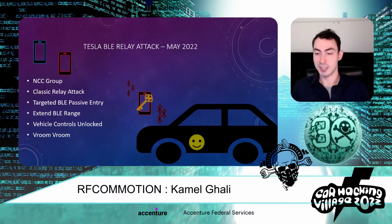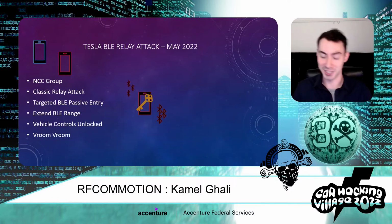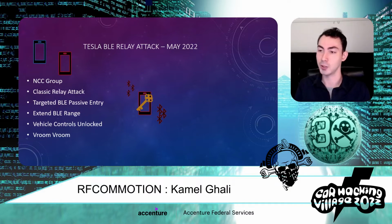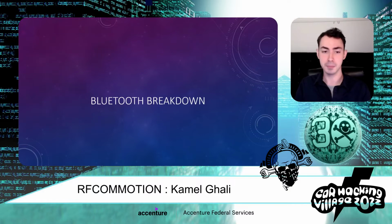And well, the next step obviously is going to be a vroom vroom, right? So you can drive off with the car, and all of a sudden, you come back from your shopping trip and your car is missing, and what happened? Again, the link to the actual publication for this research will be in the references section at the end. So I encourage you to go ahead and give it a full look.